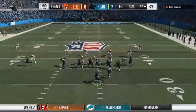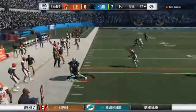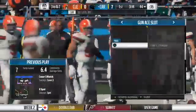Let's go. Out of the gun, Kaya, buying time to his left. And Dixon has it, and he'll be out of bounds up near the 45 at the 44. The reception good for 7.